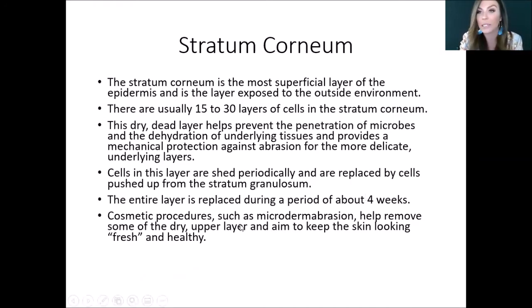Well, I'm not done. Just a breakdown. I probably already said a lot of these things, but I just want to make sure I didn't miss anything. So the stratum corneum is the most superficial layer of the skin. It's the layer that is exposed to the outside environment. It's usually 15 to 30 layers of dead skin cells. This dry, dead layer helps prevent the penetration of, like I was saying, any pathogens, and dehydration from the underlying tissue, making sure that we don't have a lot of moisture loss because it creates a waterproof barrier as it's going through those stages.